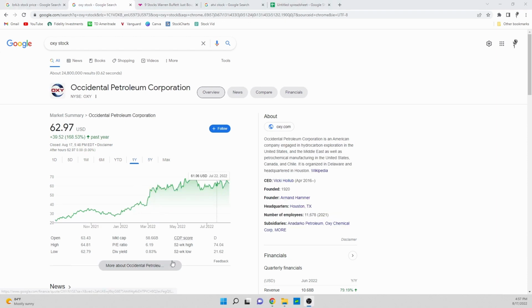One of Warren Buffett's most recent adds to the portfolio is Occidental Petroleum. He started adding a little over a year ago, and it is up over 150% over the last year, which is absolutely insane, an insane return. And he has added consistently along the way. Now he's added even more in this past quarter to his position.